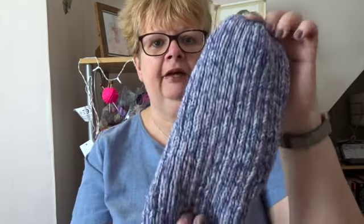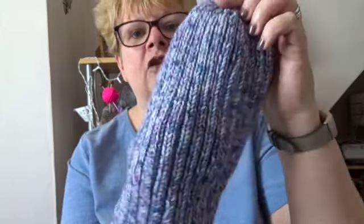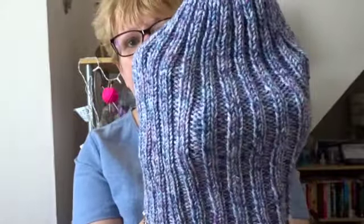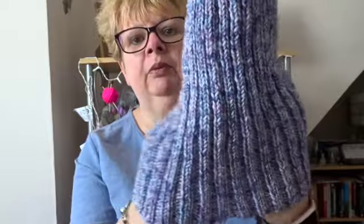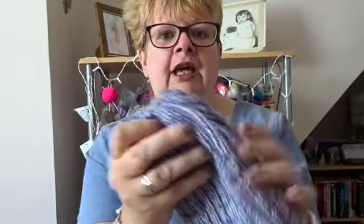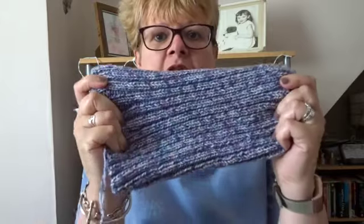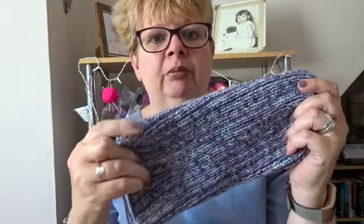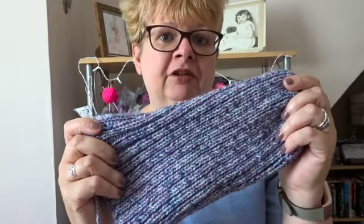So this month I have finished one, and this is just a literally 2x2 beanie, 2x2 rib really, that you can actually fold up and wear as a beanie, or you can wear it as a slouchy hat. It will have a pom-pom on the end, but I'm knitting a second one out of this yarn, so I will wait to see how much yarn I've got at the end before doing the pom-poms, because I might have to do them in a different colour.